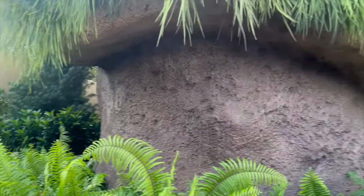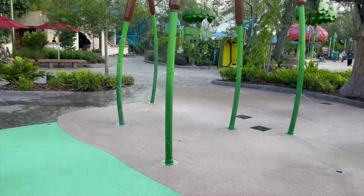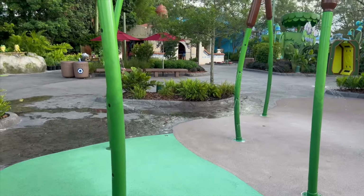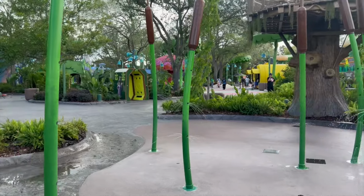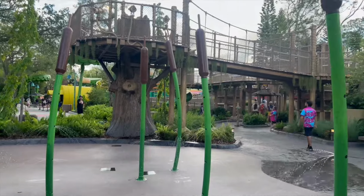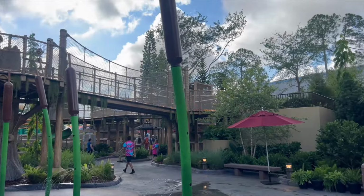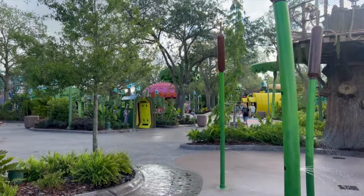It's pretty cool. I like it. I have a little splash pad for the kids. So this is mainly supposed to be an area for kids, because that's what this replaced. This used to be the kids area here at Universal. So they just made it a little bit better. And it's honestly needed at this park because there aren't many offerings for little kids here.